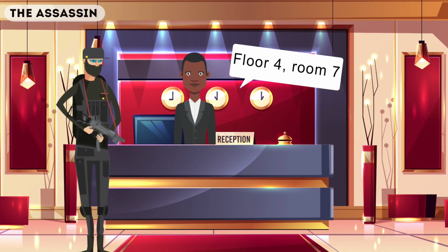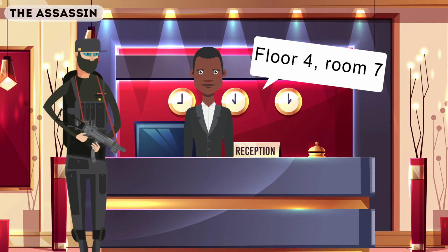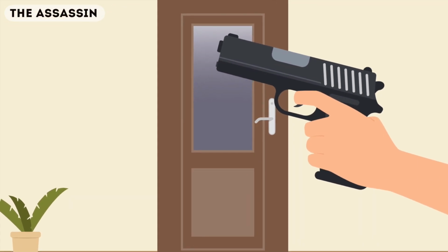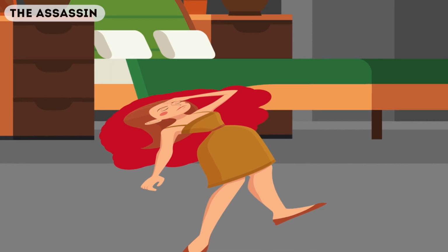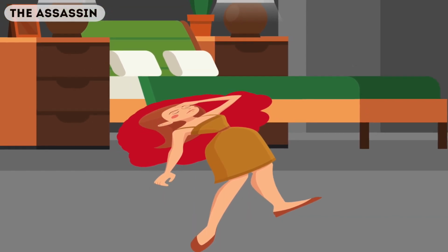In exchange for a lot of money, the receptionist tells the assassin where the target's room is. The receptionist says he's staying on floor 4, room 7. So the assassin goes up to the hotel door and fires some shots into it. But when he opens it, he realizes he's taken out the wrong person. But how could this have happened?